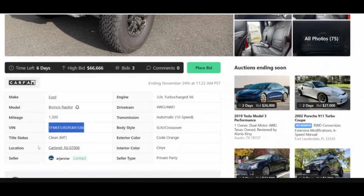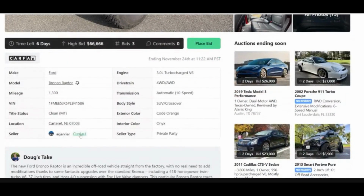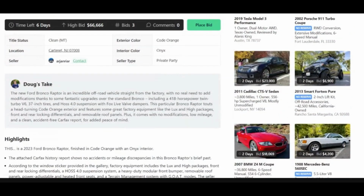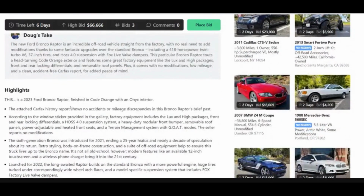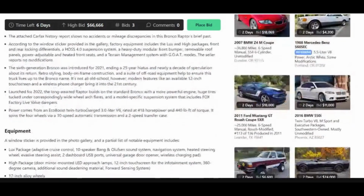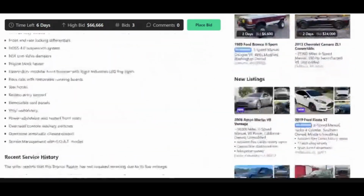It does a full breakdown and gives you the VIN number. The cool thing I like about this auction is they actually give you a Carfax, which we can look at ourselves too. You can see the seller, so you can contact the seller if you had any questions regarding the vehicle. It is a private party sale, so you'll be dealing straight with the owner of the vehicle. Doug does his own breakdown of the vehicle and what he thinks about it, and then after that, the highlights of the vehicle, where they talk about the history, specifics on it, window sticker equipment, pretty much all the breakdown here.